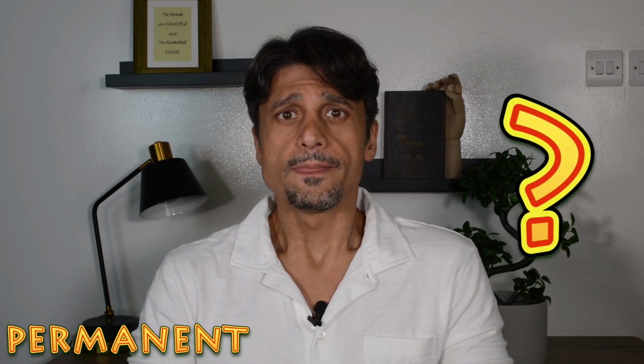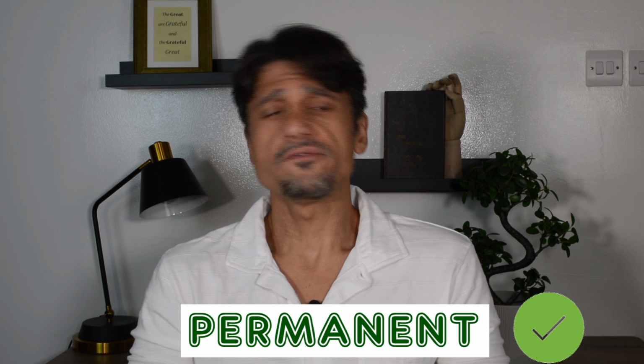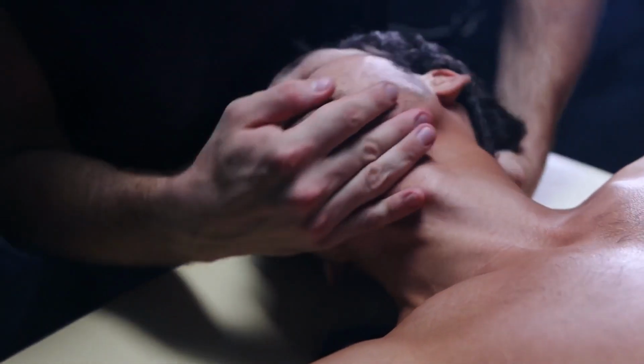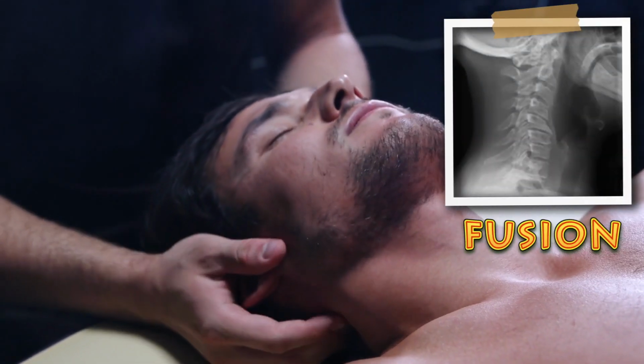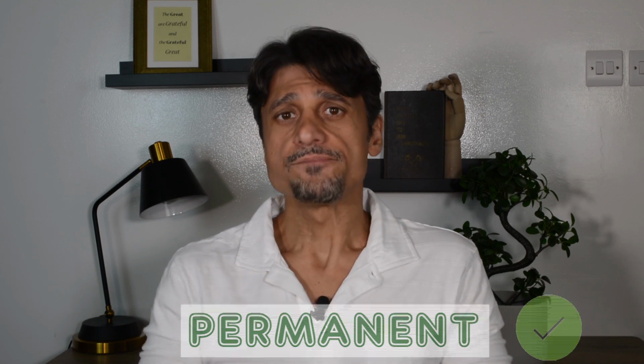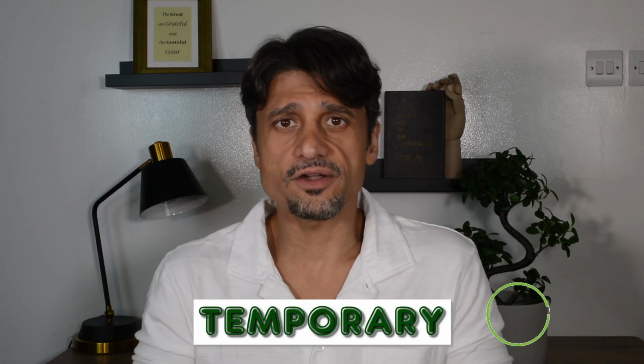Okay, same with stiffness. How do you know if this is a permanent thing or if it's just temporary? Again, on x-ray, if your spine is calcified, if it's in what we call phase 4, some call it phase 3 of degeneration or decay, where the vertebrae have actually fused together, that's permanent. So if your chiropractor is trying to treat your neck and they're not able to get a release, and on x-ray it shows that the bones are fused together, that's permanent, unfortunately. But if you're just really stiff and the chiropractor is not able to get a release and there's no fusion on x-ray, it's temporary. You will loosen up and your posture will change.